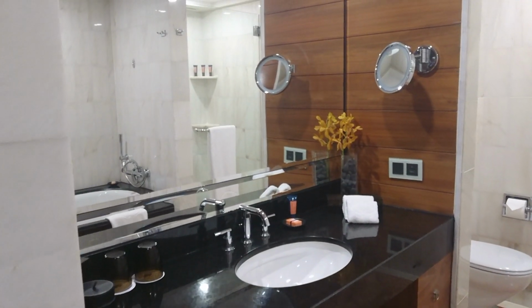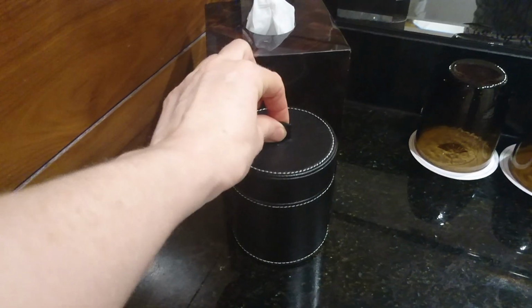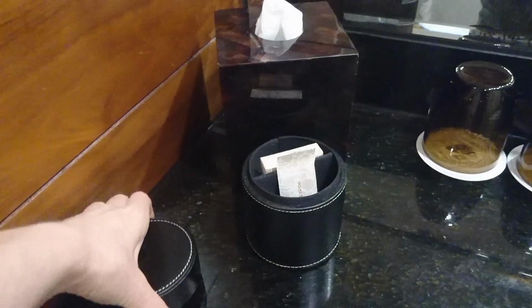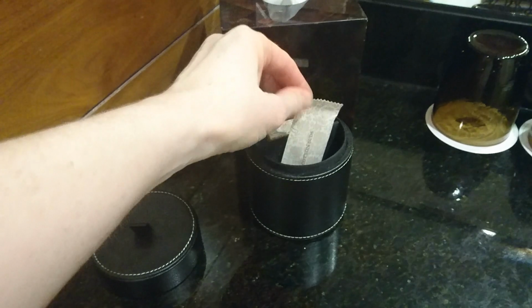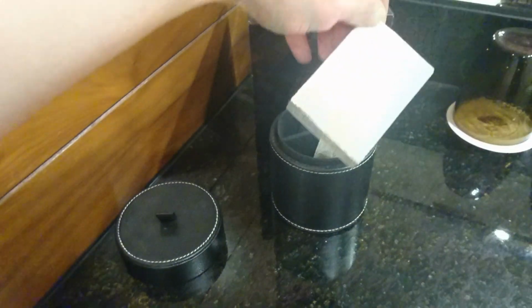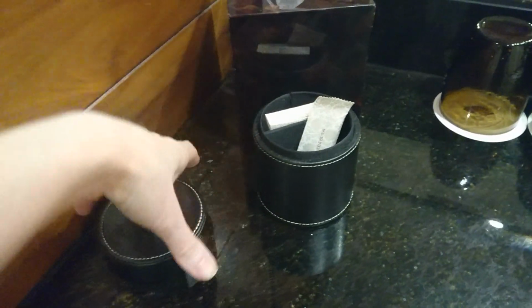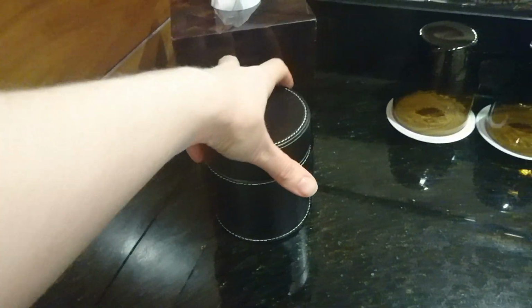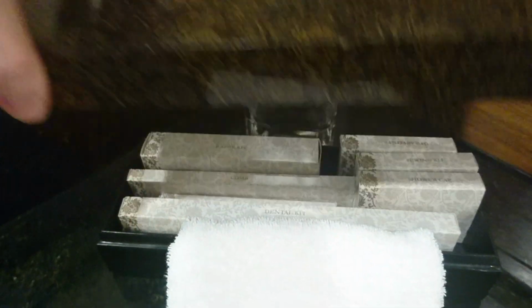Here you have a sink, and you've got lots of little knickknacks here. I always love opening these things and seeing what's inside. Here we have some cotton buds and a cotton pad. We've got some soap and some body lotion. Let's see what is in here.